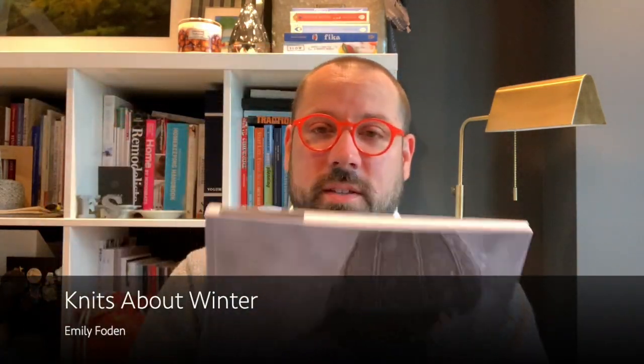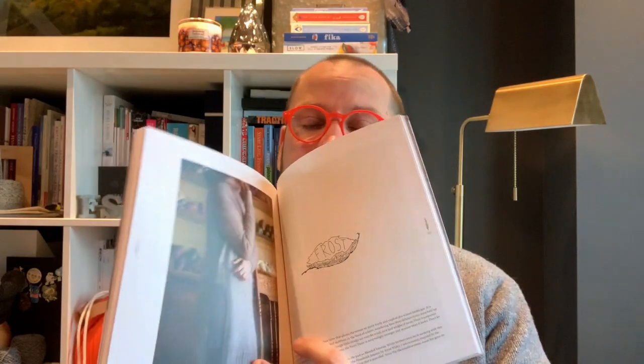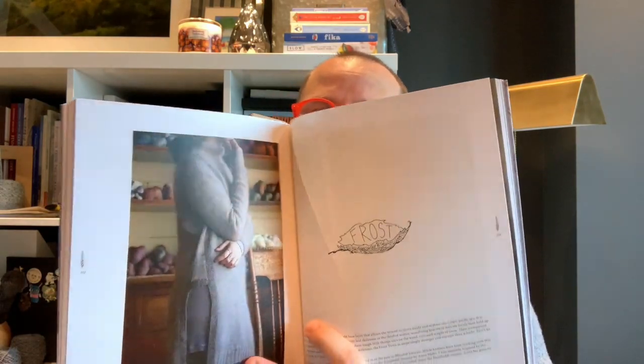Also, while I was there in the same booth, different day, I picked up another book from my friend Emily Foden, Knits About Winter. And this has been released by the Pom Pom Press. You know, the wonderful ladies behind Pom Pom. And Emily, her aesthetic in this is just so evident. I mean, the photography is gorgeous. The models are Sachiko and Kiyomi Bergen, who are also wonderful designers in their own right.